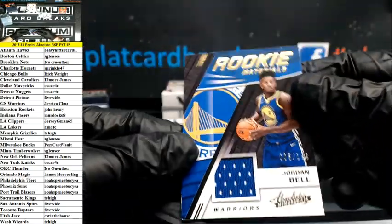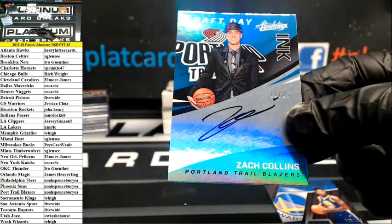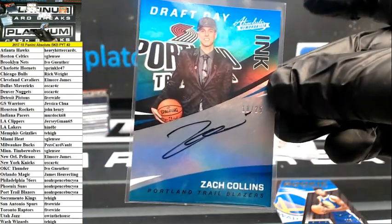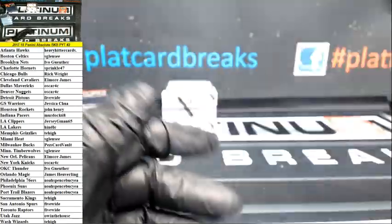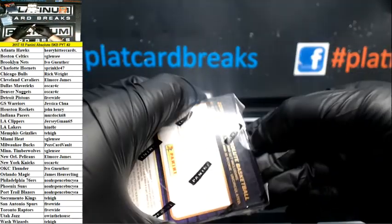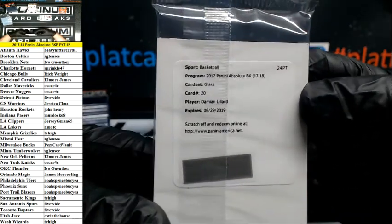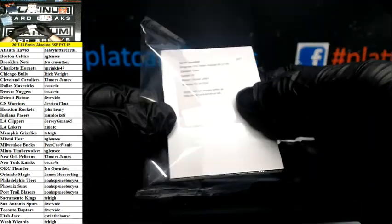Jordan Bell, rookie materials /199 for the Warriors. And Zach Collins /25. Draft Day Inc. Blazers. Fuck yeah. Blazers hitting good too. And Kings, Justin Jackson, rookie. There it is, Glass Redemption, Lillard. Holy Blazers. Have a break. Crazy.